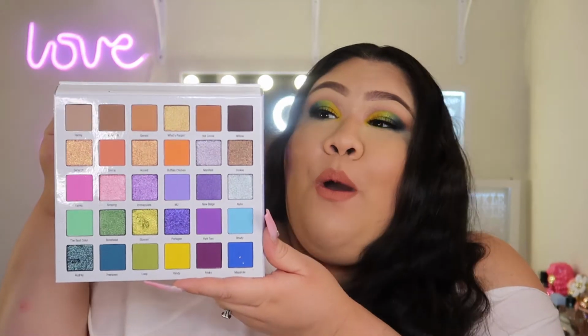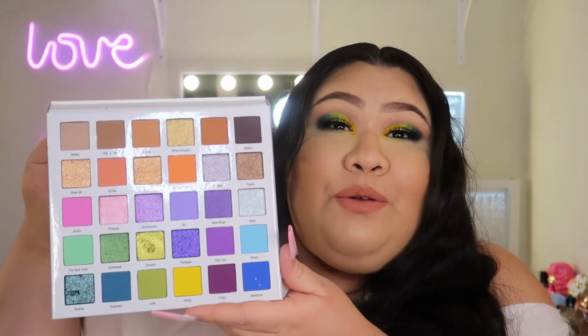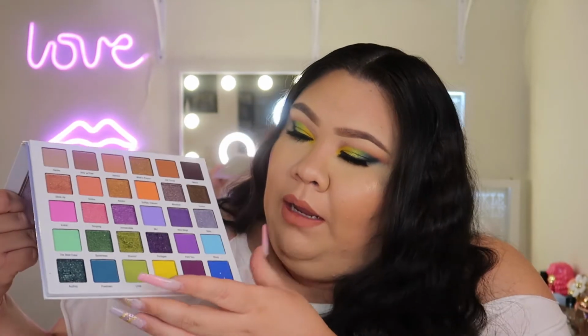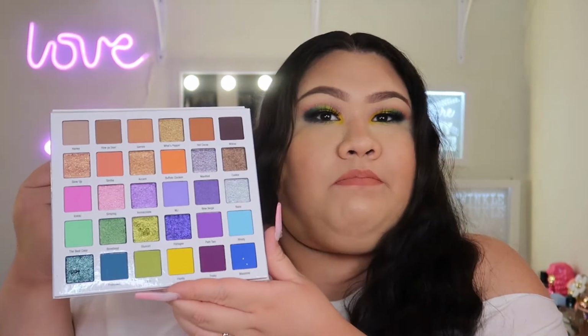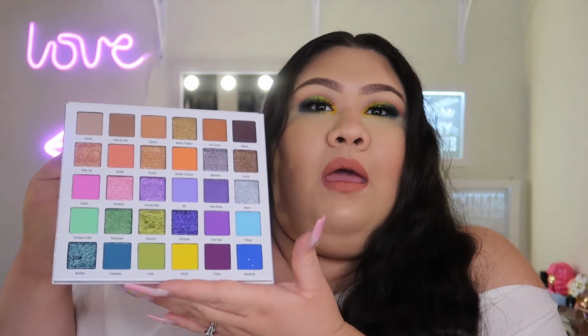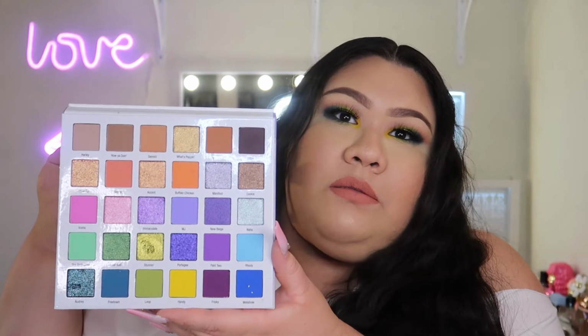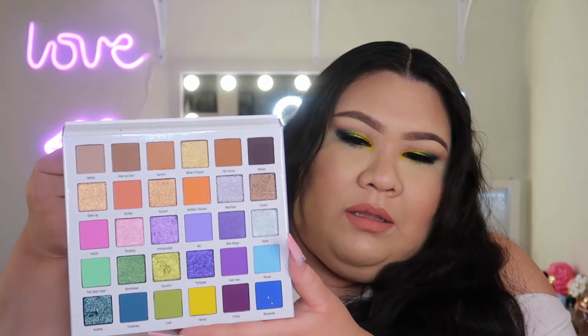And this is the palette. It is so stunning, beautiful. I mean, just the colors, everything. I banged my nail into this one. I'm mad that I did that, but, oh my gosh, you guys, look at these colors. The glitters, oh my, it's so beautiful.